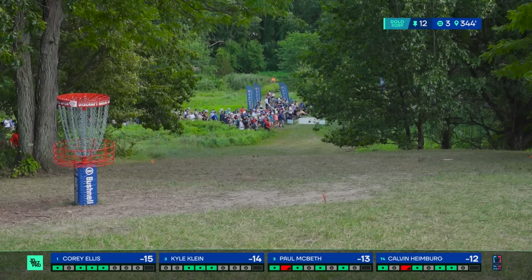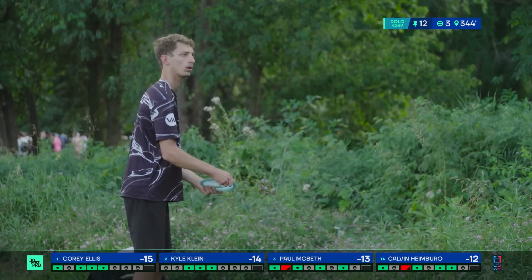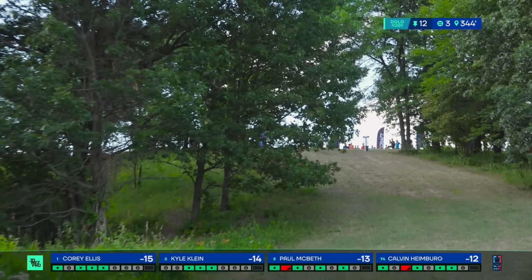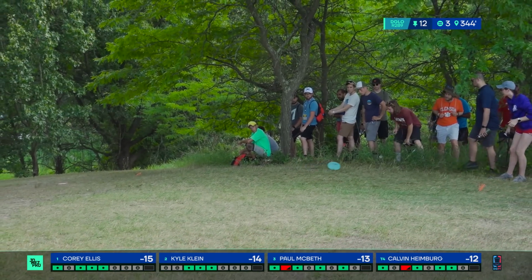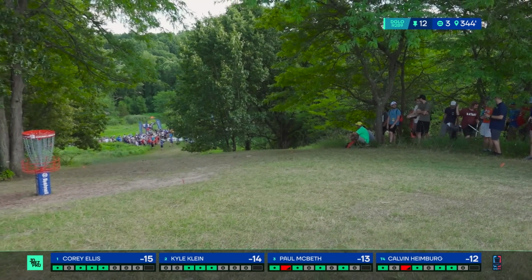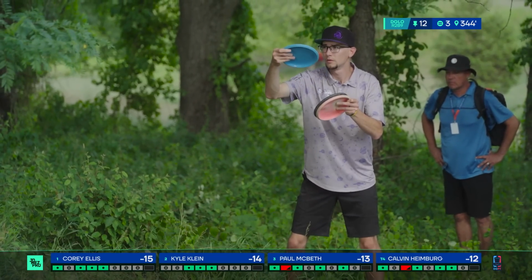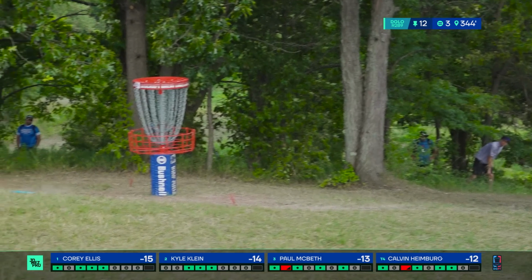And that putt will most likely get Kyle at 15 under if he can secure that one, and that would put him at the tie as Corey is out of position. And Calvin with so much work left here after that roll down the hill. Not the hole you would expect to run into trouble on, really. It's one of the easier ones in this stretch that we're playing right now.